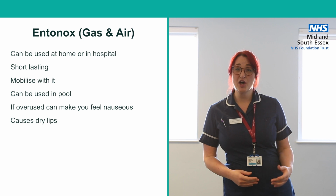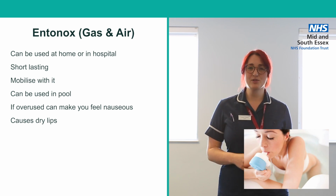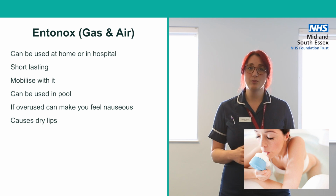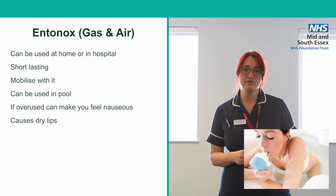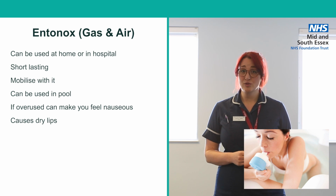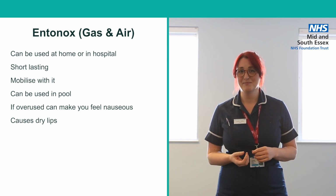Gas and air can be used at home or in the hospital setting. It's short lasting in that it only takes 15 to 20 seconds to get in your system and out again. It is really important that you breathe normal air in between, as not only will that help it work more effectively for you during your contraction, but it will also reduce the risk of feeling nauseous. It's really good that you can mobilise with it. You can use it in the pool and outside. Make sure that you keep your lips moisturised because they can get very dry when using this.